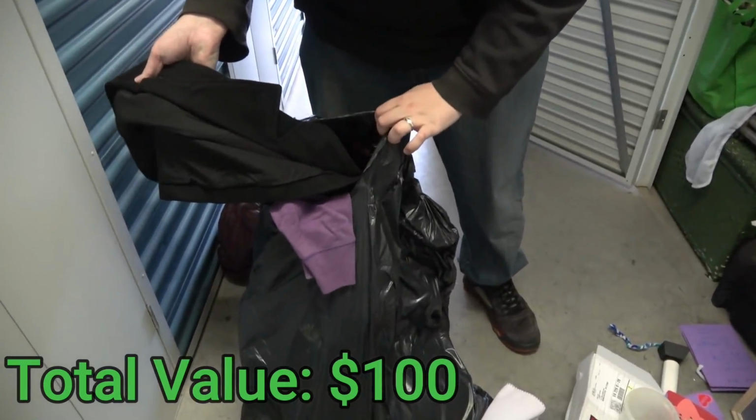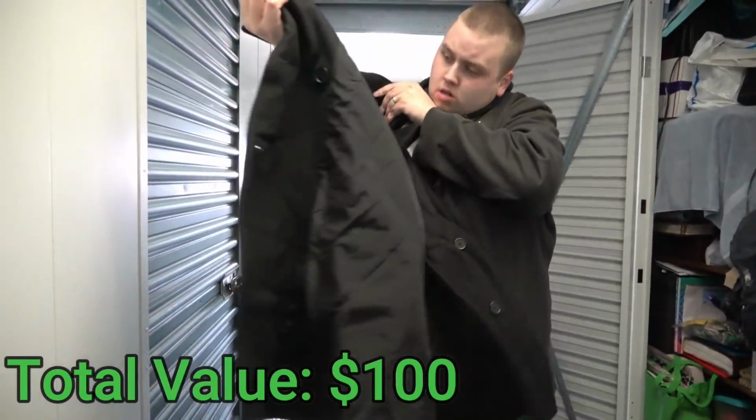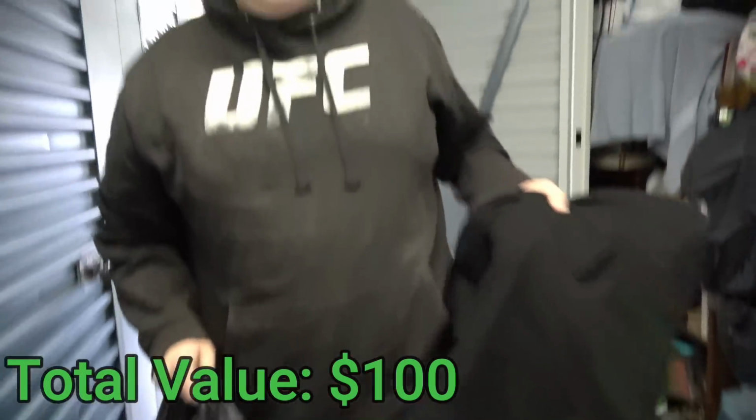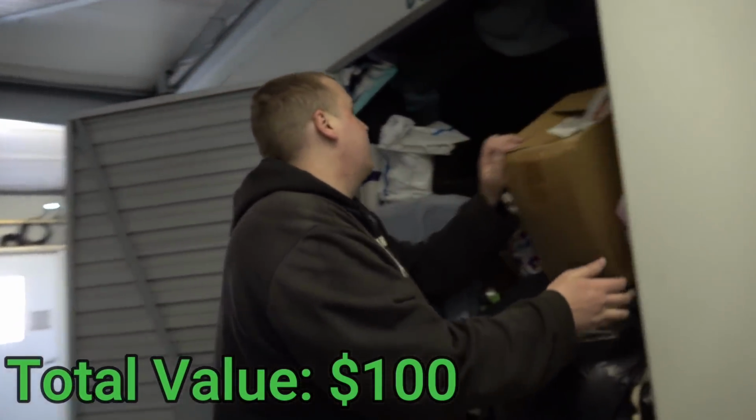I don't know. Is this like a tuxedo dress shirt, or is it winter? I can't tell. Like a peacoat. Peacoat. Old Navy. Not as good. So we might just end up donating this stuff. We'll see. I don't really know what Cabela's goes for. All I know is they sell guns.